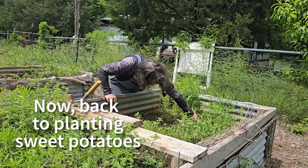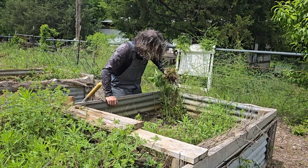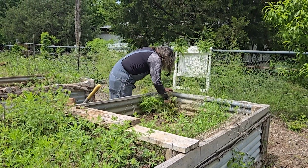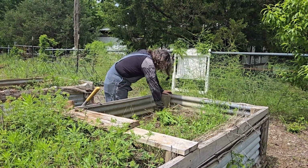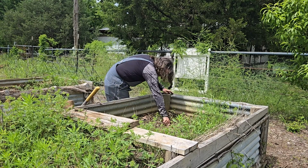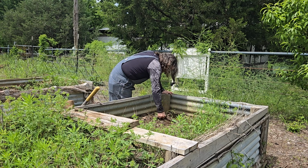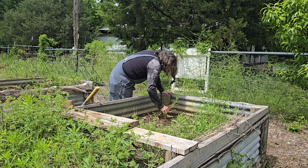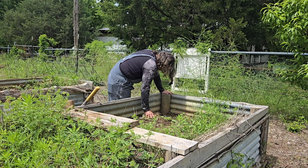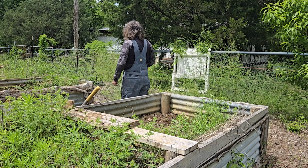Get up in there and run that through that stirrup hoe. That's what it's called. Brain farts. Oh, Milo's right there. I'm gonna run him back into the house. It'll take me a minute to get all this clean.